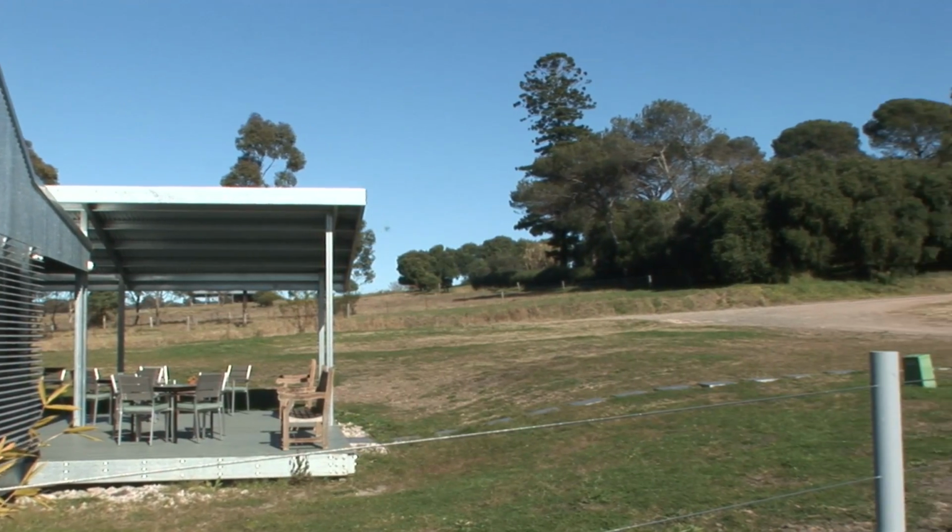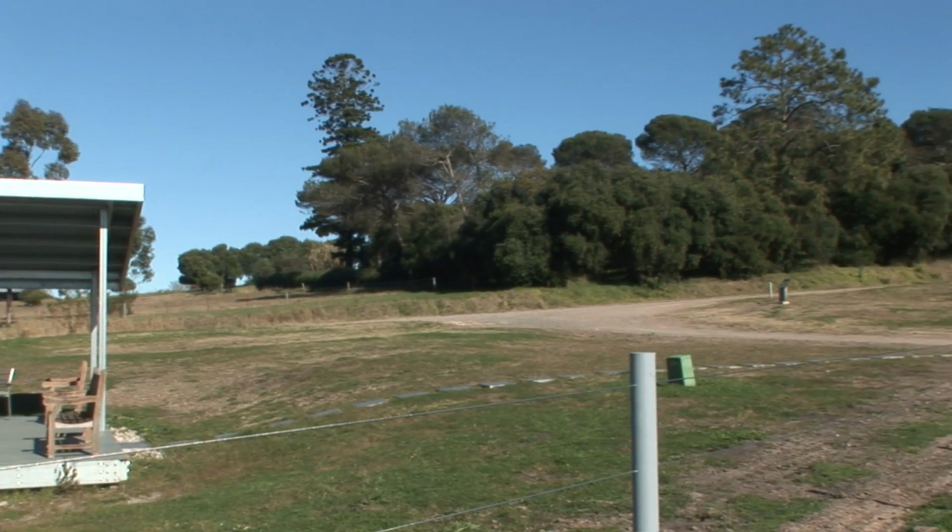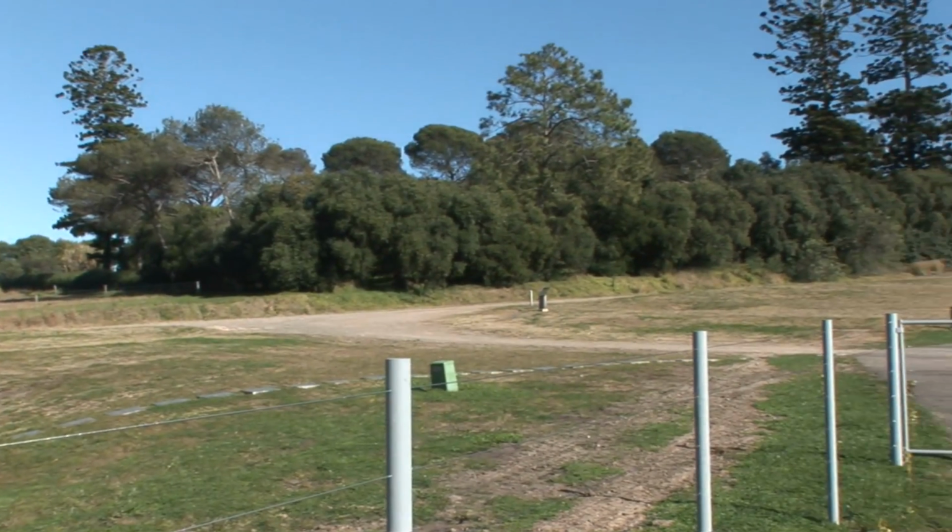intact. Richard was a free settler, not a farmer. But the very first thing he does is he chops down every tree. Every tree from that era is gone.